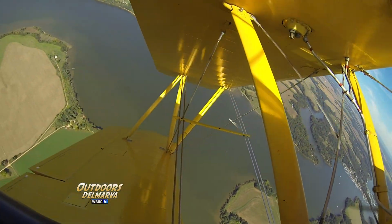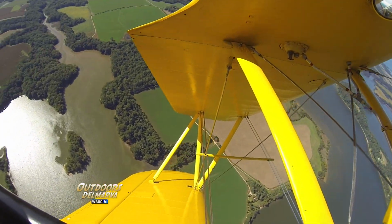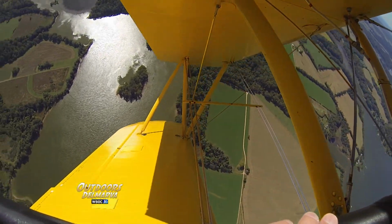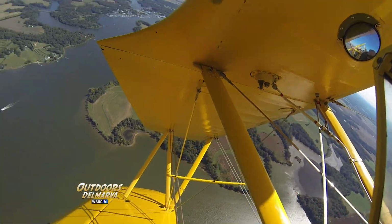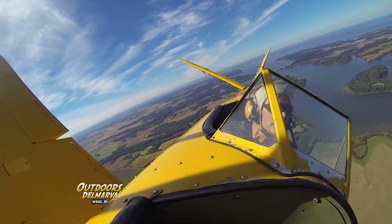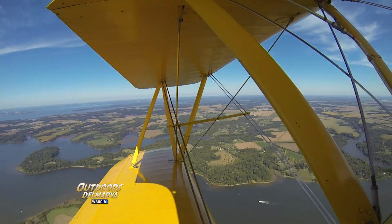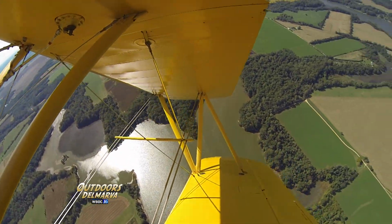The Stearman is easy to fly, but it's also known for its agility. Just check out this tight turn radius with the Sassafras River far below. It's historic. It's old-fashioned stick and rudder flying. It's spectacular views. It involves all the sensation of being open cockpit. You got the wind in your face. You get the smell of the air. It's really quite a different flying experience.